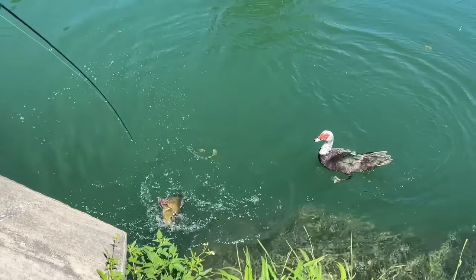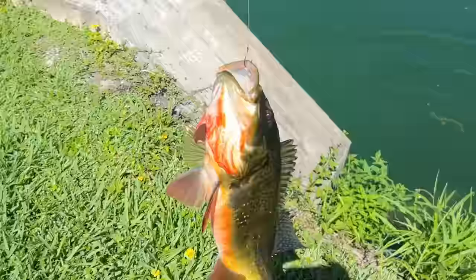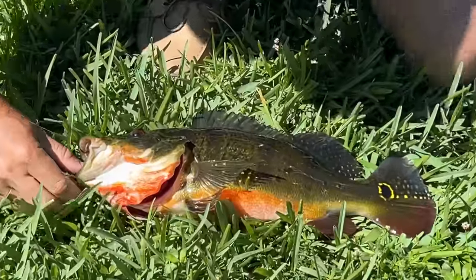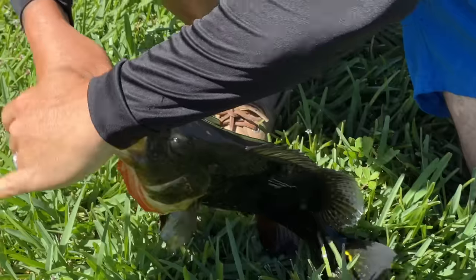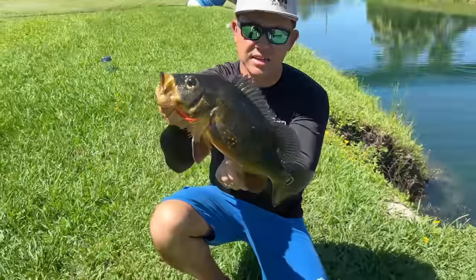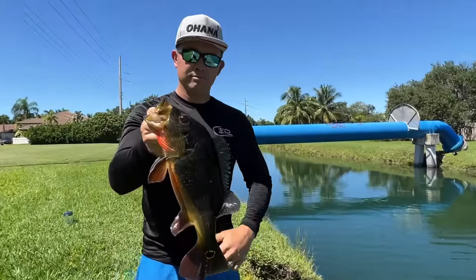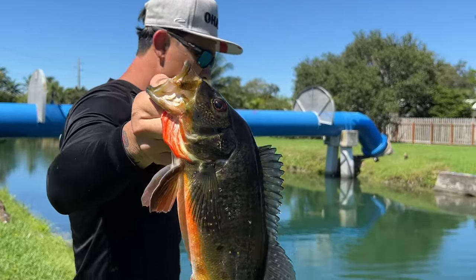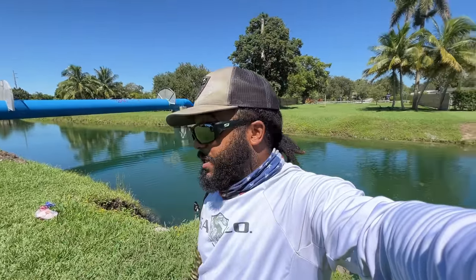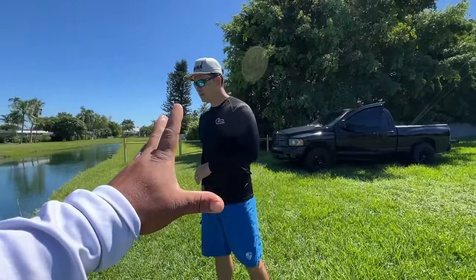Wow. I'm sorry I lost your aquarium fish, Mike, but 1, 2, 3, 4, 5. Oh. And that's not a bad one. Well, that's a big peacock. From one aquarium fish to another. Yeah, these are cichlids too. Wow, that's a fatty. I'll take it. Guys, just like that, we caught aquarium fish and Brian stole one of mine. Hey, these aquarium fish, they work good for bass.